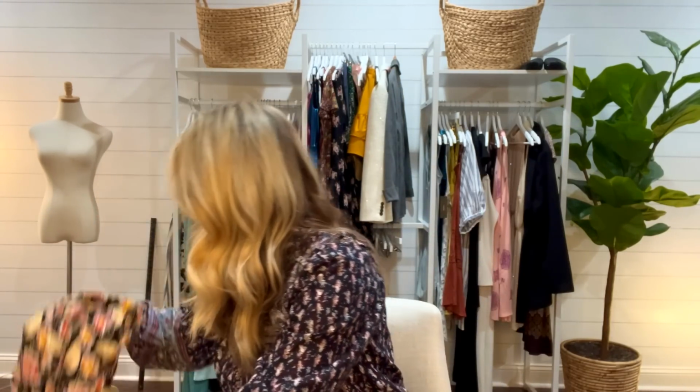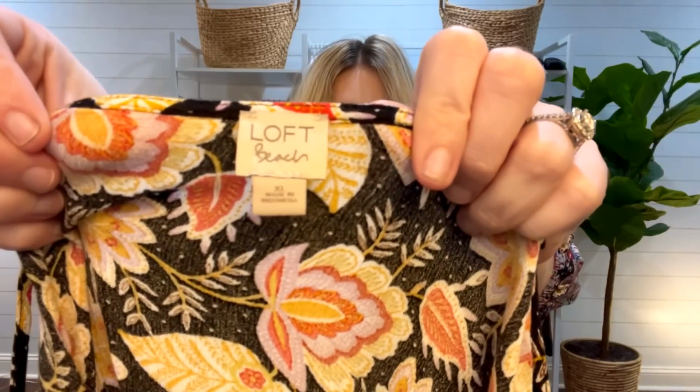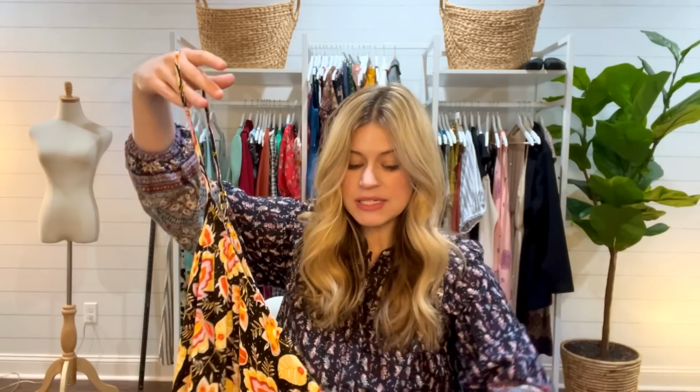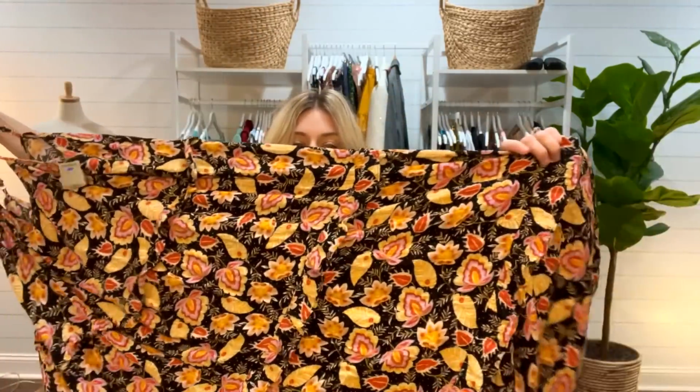All right, next I picked up this dress. This one was actually half off, which is amazing. This one was by the brand Loft Beach. So that's what the tag looks like. And this one was a size extra large, so really good size. And I really did think this was a really cute piece. It's like a maxi dress, really pretty colors.